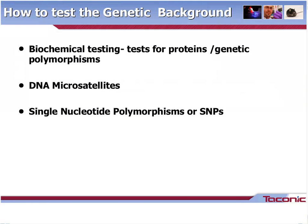How do we test for genetic background? So we talked about genetic background, phenotype, and genotype, and now that we are aware of genetic background, how do we test for it? How do we keep the genetic quality of the model that we have? There are different ways of doing this.